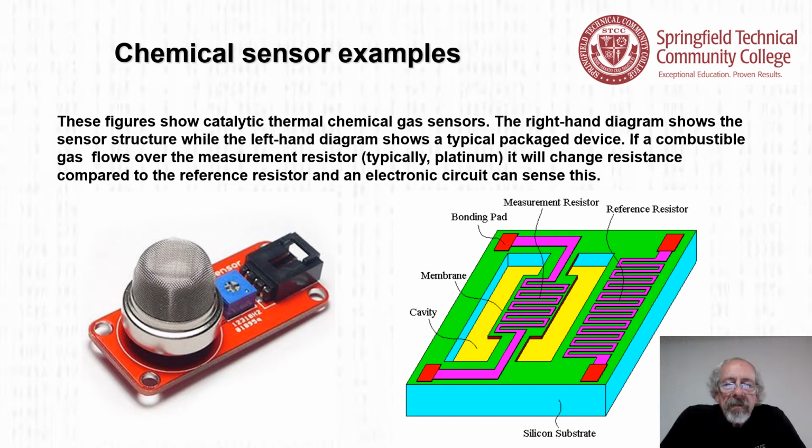So here are some chemical sensor examples. These figures show catalytic thermal chemical gas sensors. The right-hand diagram shows the sensor structure, while the left-hand diagram shows a typical packaged device. On these, if a combustible gas flows over the measurement resistor, which is typically platinum, it will change resistance compared to the reference resistor. An electronic circuit can sense this. You might notice the packaged device on the left-hand side has a metal screen over it, which allows a combustible gas to flow over the device inside of that structure.